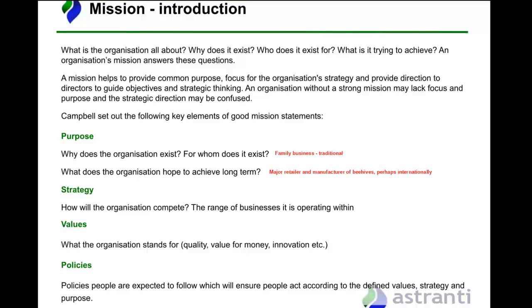Okay, so moving on to strategy then, we need to ask the question of how the organization is going to compete. How will they stay competitive within the market, and who are the competitors that they have to compete with in order to do well?